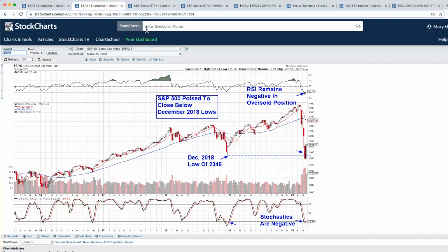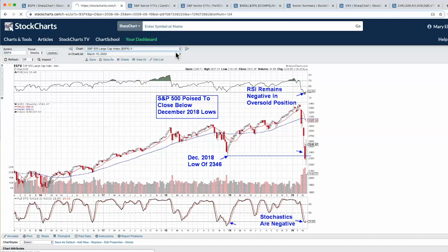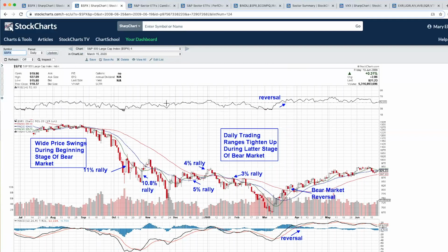Now, let's take a minute while we're here and take a look at another bear market period. I talked about using history as your guide. I talked about this also in an article on StockCharts.com earlier this week, really examining the daily price action of the 2008 bear market. In that case, it was referencing these really sharp rallies and also down days.